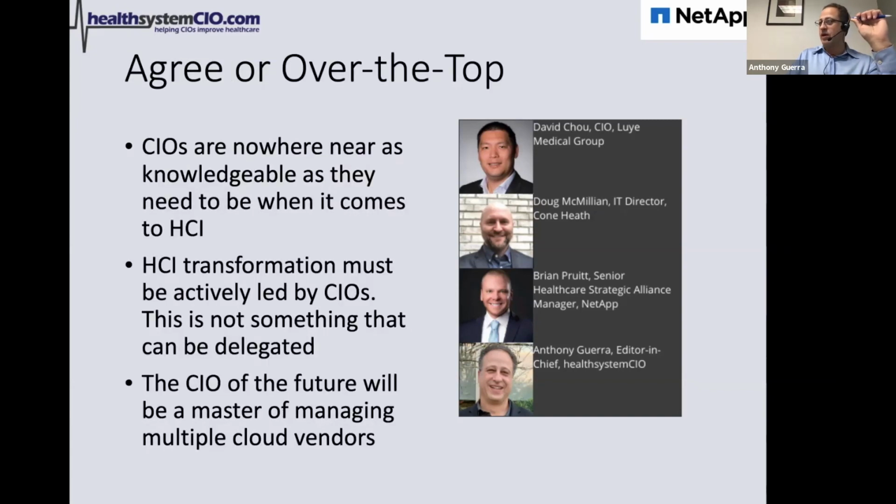So now we're going to look at our poll results, which I've just shared out with you. I'm going to get our reactions from the panel. CIOs are nowhere near as knowledgeable as they need to be when it comes to HCI. 87% agree with that. Only 13% disagree. So CIOs have some educating to do for themselves.